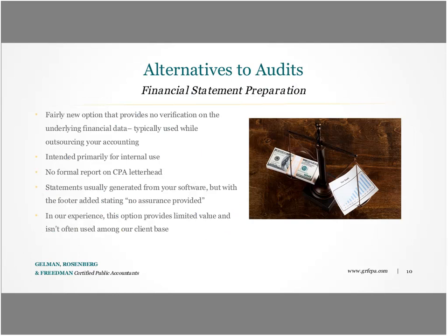Okay, so other than internally prepared statements, let's jump into our first CPA prepared financial statement, and that is known as a financial statement preparation. As I mentioned on the prior slide, this is a fairly new option that provides no verification on the underlying financial data. So this is typically used while outsourcing your accounting. What that means is you have someone coming in, usually a CPA, outsourcing your accounting function or a portion of your accounting function for you.